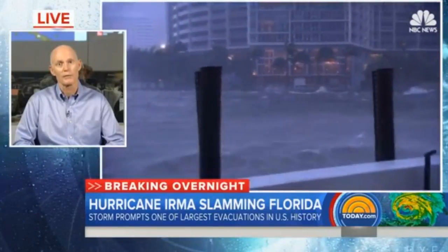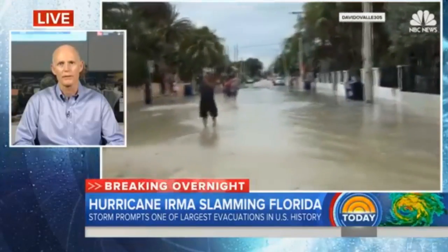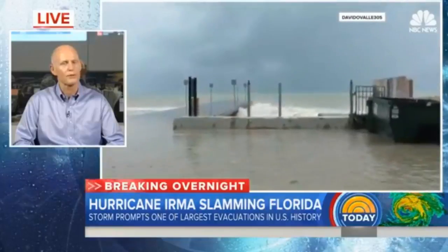Yeah, we need everybody's prayers. But we're a resilient state, and we're going to take care of everybody. We're going to spare no expense. The federal government's here, the state government's here, local government's here. We're going to do everything we can. We've got great first responders. We're going to do everything we can to take care of everybody.